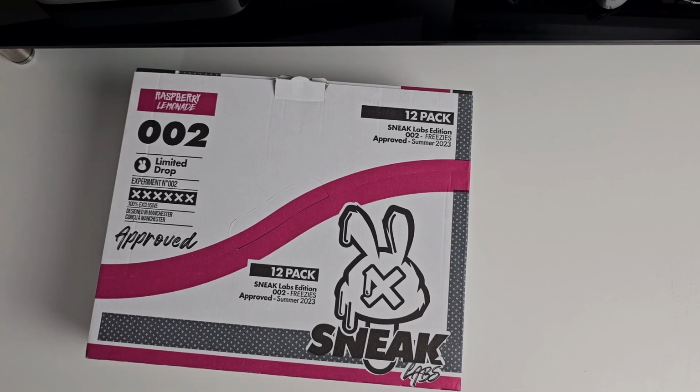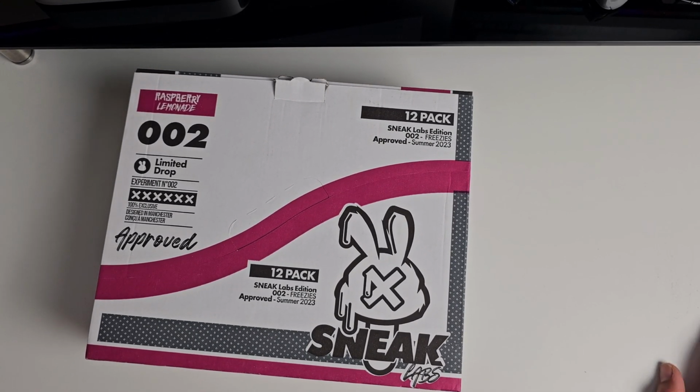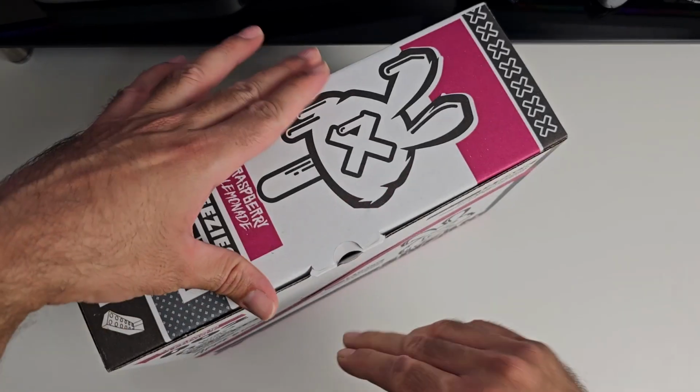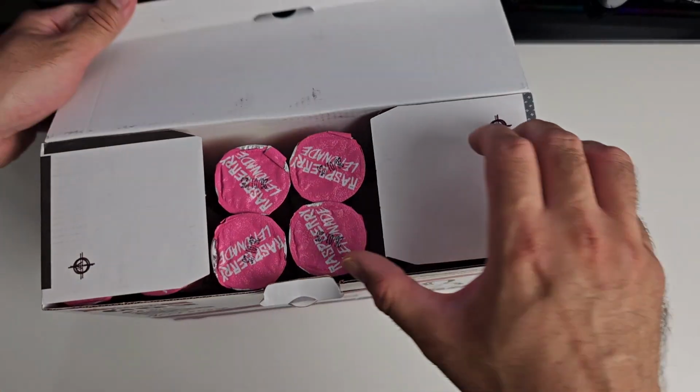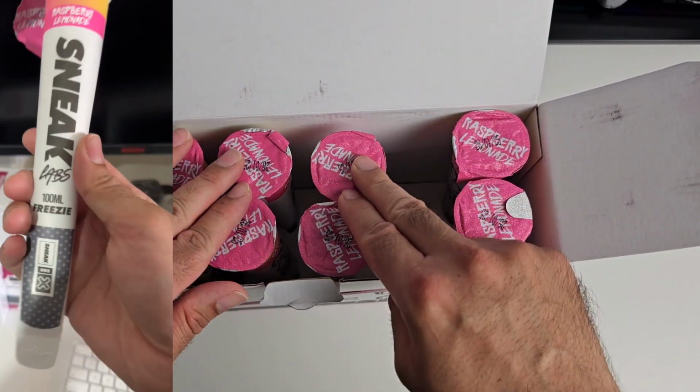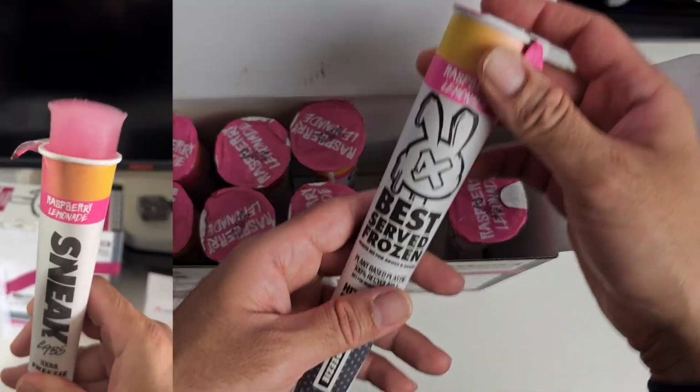So next up we have a brand new limited edition drop by Sneak. This is the Sneak Freezies. It's a limited edition drop, so they are not going to make these again. It's like a one-off thing. And you can see I've already started on these. There are two missing from here. I'll just give you a quick look.